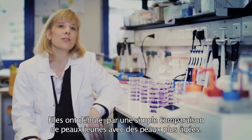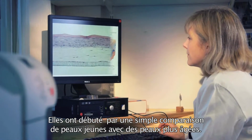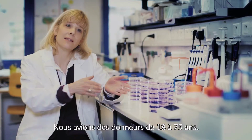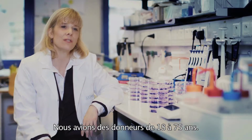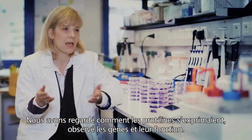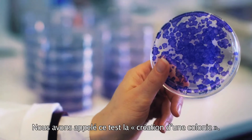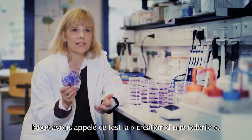This story began with basic studies comparing young skin with older skin. We have donors from 18 to 70 or 75 years old. We recover this skin and we can compare them. We can look at the proteins they express, we can look at the genes, and we can also look at their function. This is a test that we call a colony forming efficiency test.